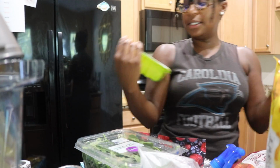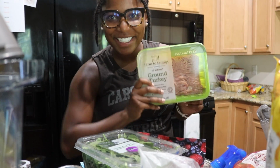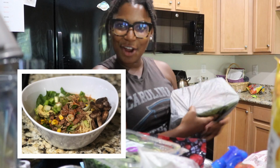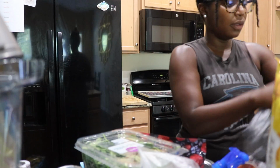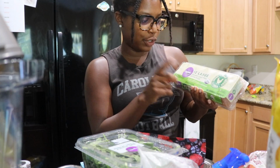Next up is some ground turkey. I really like this ground turkey. It's farm to family. It's a Butterball all natural. It tastes really good. So this turkey, check it out if you've not tried it. Make some ramen with it. Yes, girl. I really like ground turkey in my ramen. Some organic marketplace eggs, also Great Value. They're organic. 12 large cage-free brown eggs.